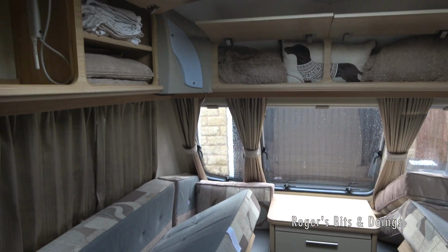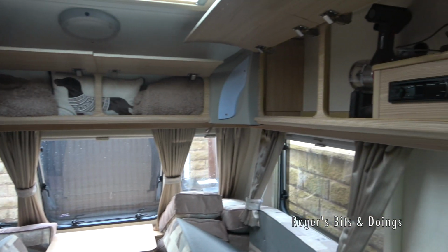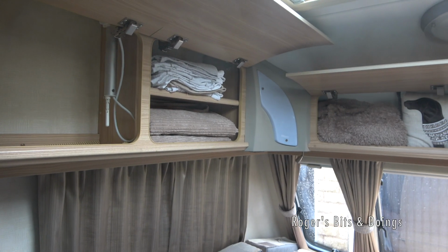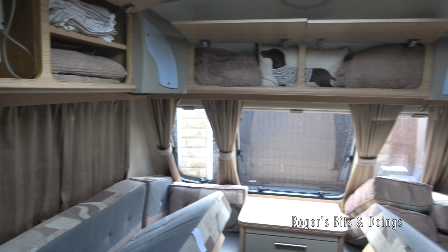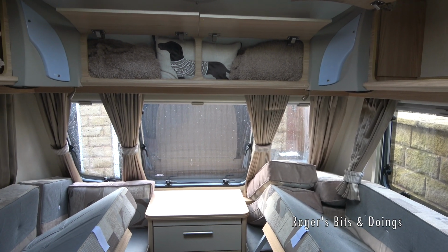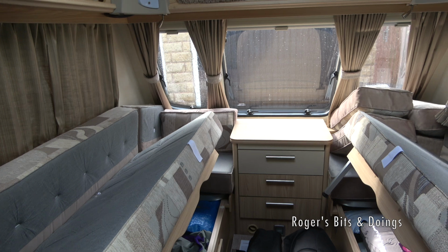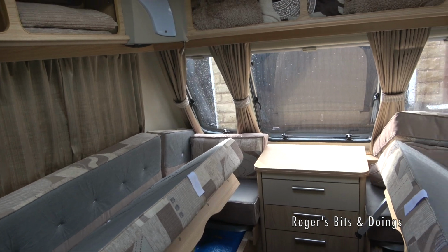Now, when I was last in here, I opened all the lockers just to let air circulate, and you can see that there are a few things stored in here. I think it'll be okay to leave those fleeces. I might just take everything, actually. I think that's what I'll do, because I was wondering what we had to do before service, and I was on Facebook and one of the caravan groups says, oh, I left everything in, just make sure that they can get under the sofas and stuff. And another person said, oh, he had to take everything out. So I think I will.